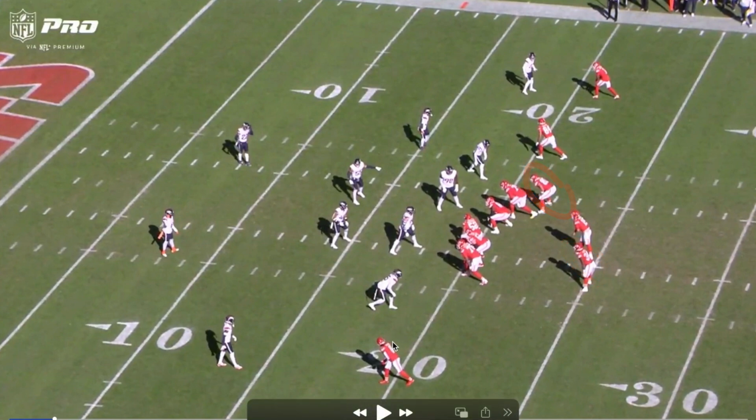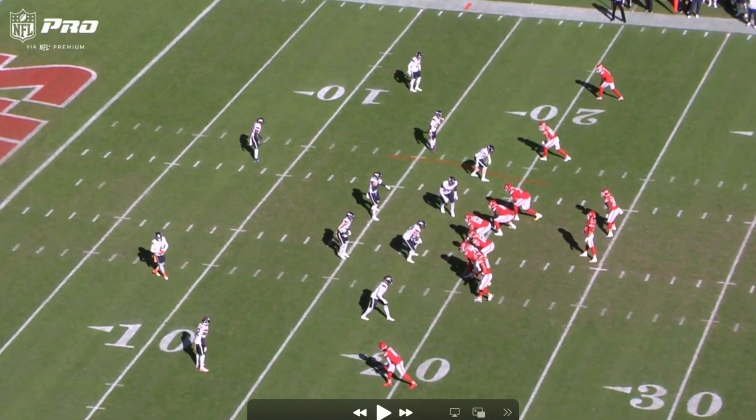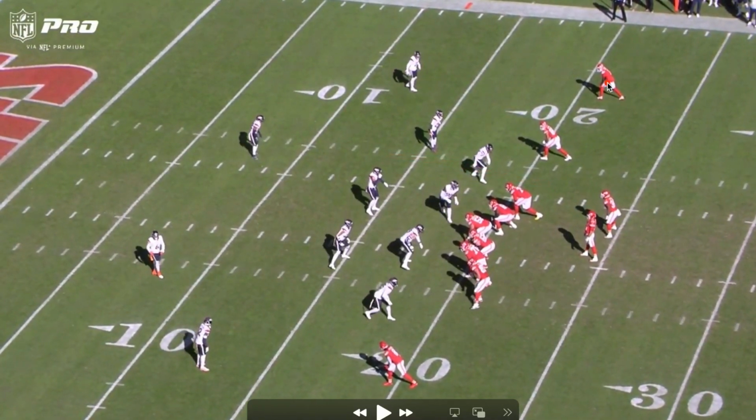What they end up doing, they run Hopkins on like a short hitch route, and everybody else, they're going to motion Kelce, so I don't know why I'm drawing Kelce over here. Kelce's going to end up over here. Everybody else, they end up just running curls to the sticks. So Watson tries to find space in the middle. Everybody's just kind of coming and sitting past the first down marker.